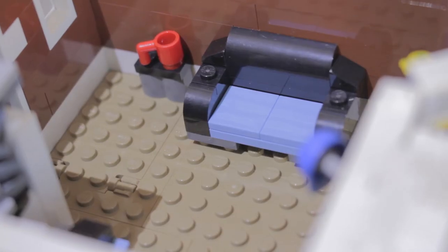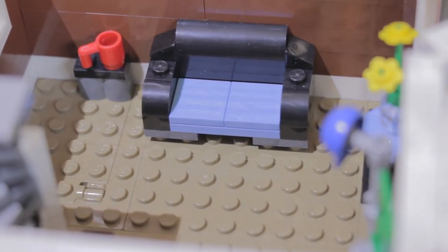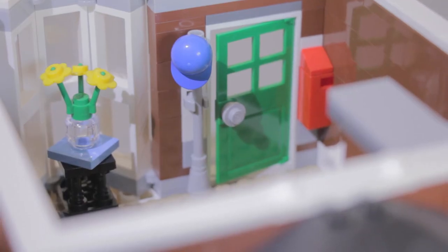The couch build was actually very cool and interesting. I had never done that before, and I thought that was really, really well done. There's a small little coffee table with a cup. In the bay windows, there's a little table with a vase and flowers. A cool little detail that they have next to the front door is a hat hanging on a hat rack.